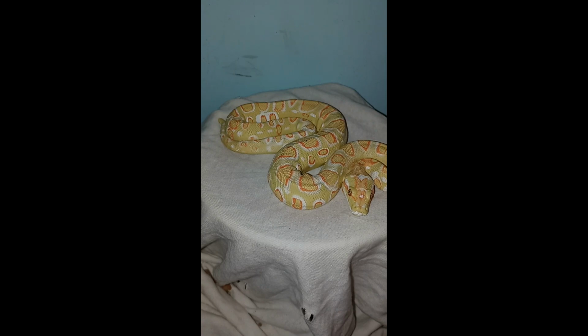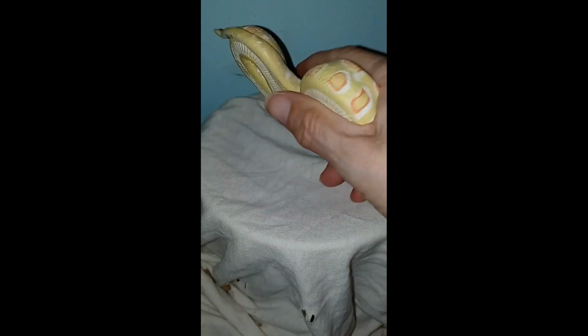Will it stand up? Yeah. This is a solid figure.